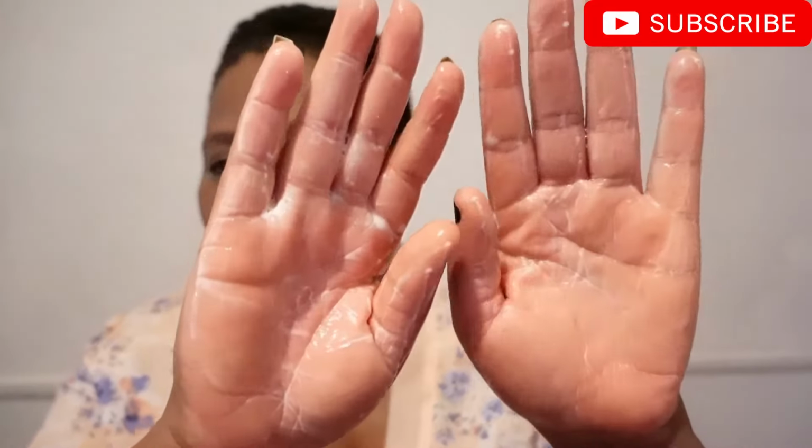So this exfoliant, the moment I started using it, I never stopped. It's so addictive, and it really gives you that squeaky clean feeling on your skin. And what you do is, if it dries off, get some water, rub it again, and then here we go. So, yeah.